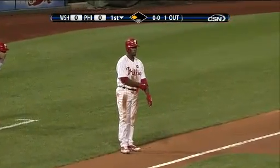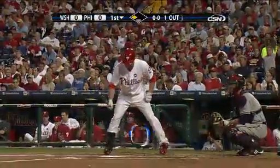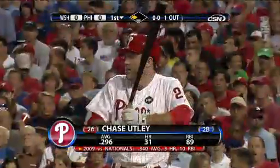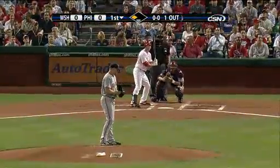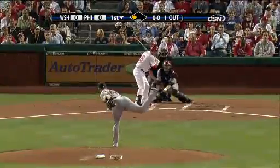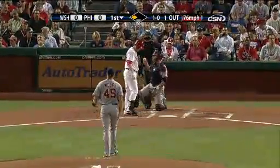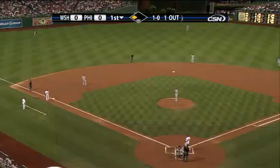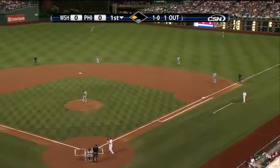Jimmy's at third. Here's Chase Utley. Chase with 89 runs batted in this year. 10 of those runs have come against the Washington Nationals. And they're giving the Phillies this run with the infield back all the way around. The shortest infielder is Ryan Zimmerman over at third. He's about a step behind the bag.